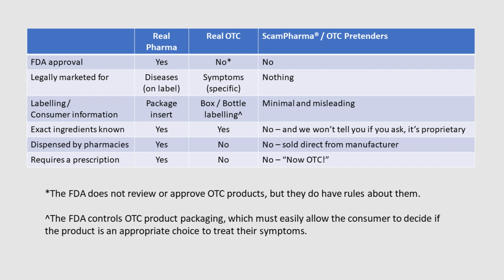What requires a prescription? Real pharma always requires a prescription. Real over-the-counter never requires a prescription. That's why it's over-the-counter. ScamPharma can't quite make up its mind. It might start out as prescription only with fake prescribing, but when that becomes logistically inconvenient, suddenly the product is now over-the-counter, just like what your doctor used to prescribe you and sell you. But now you can buy it directly from us, the ScamPharma company.